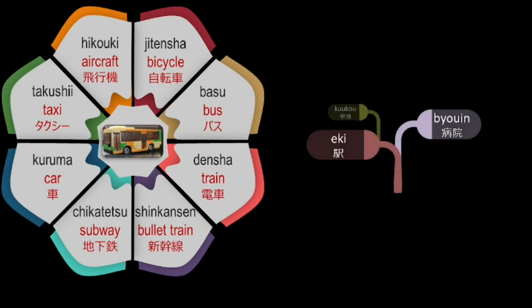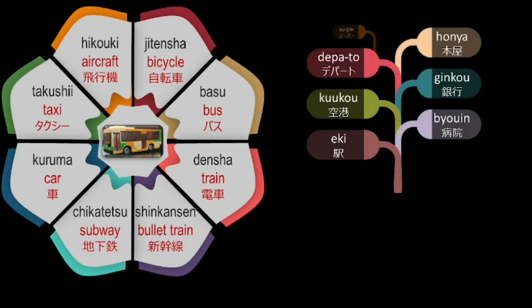Next, let me go to the words related to public places. The first one is eki, which means railway station. Next is byoin, which means hospital. Next is kuko, which means airport. Next is ginko, which means bank. Next is depato, which is the short form of department store. Next is honya, which means bookshop.